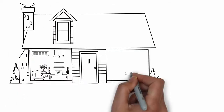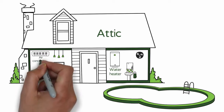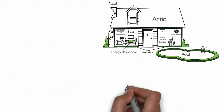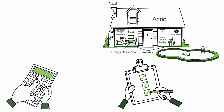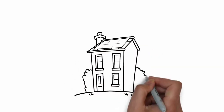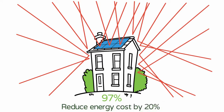A risk-free energy assessment covers your attic, water heater, air conditioning, ventilation, pool, insulation, and energy dashboard, and determines if your home is eligible for our mission, how much this will cost, and how much we can put back into your pocket. Our radiant protective technology reflects 97% of radiant heat and can reduce energy costs by 20%.